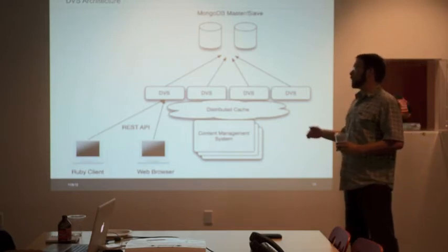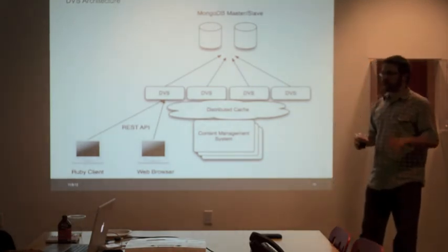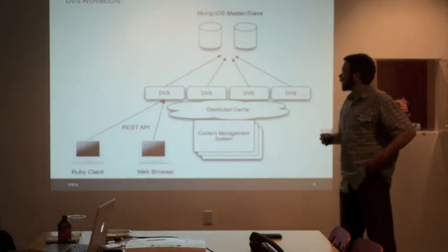And then the command line client that I mentioned before, we wrote in Ruby. It's a Git-ish interface, so we have pull commands, we have push commands, similar to Git, because we were all enthralled with Git at the time.